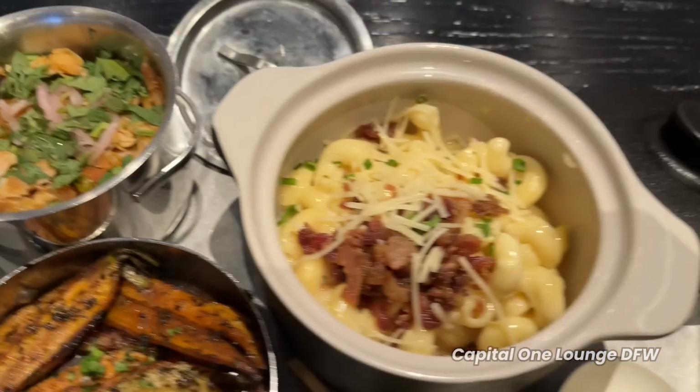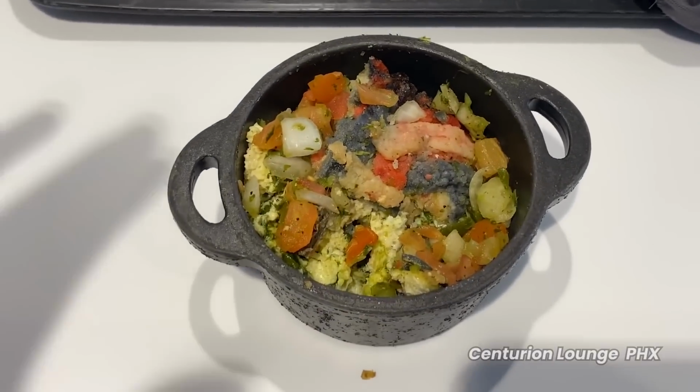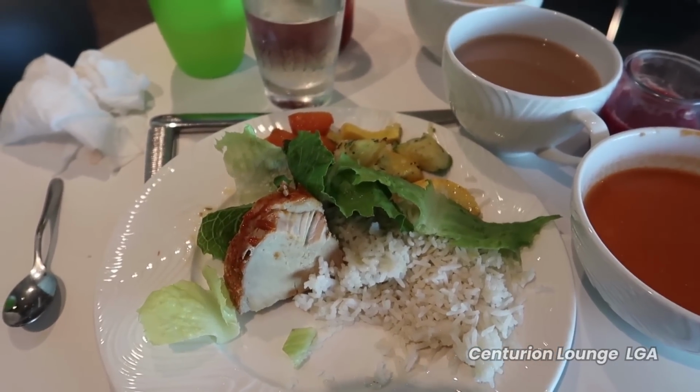So this is the Capital One Lounge. And then this is some food from the Centurion Lounge. And I would say that it looked at least on par with the Centurion Lounge, if not better.